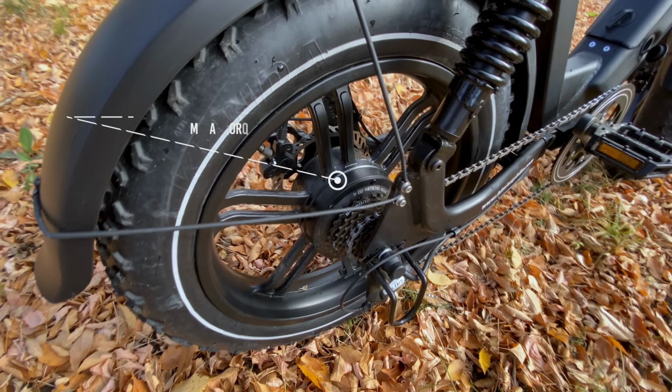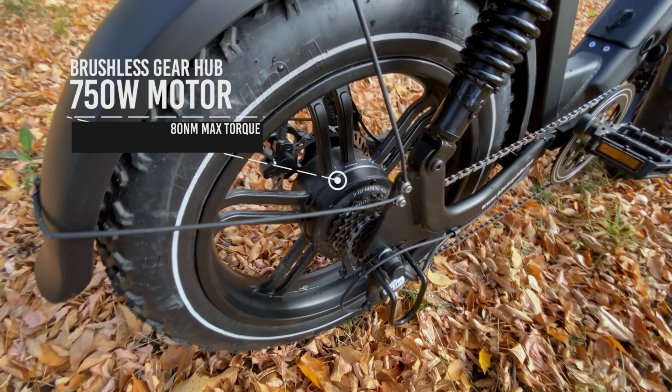The bike is propelled by a single hub 750 watt motor, and the fastest that I've gotten it up to on a level road is 22 miles per hour. And I think it can go faster than that, but they have it governed to 22 miles per hour, which for me is plenty fast. I really have no need to go faster than that. And for a single hub motor, 22 miles per hour is pretty good. The payload capacity on this bike is 330 pounds, so it has plenty of beefiness to handle the heaviest loads.